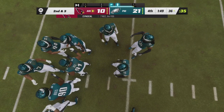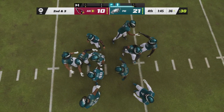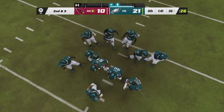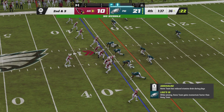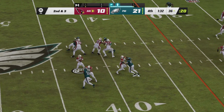Good throw, good catch, but I really like the route. The drag and being able to run away from defenders, hard to stick with them for that long. Yeah, better against man than zone, or? Better against man, because now you're running away from someone and you're not running into a defensive player in another zone. Now Murray again.